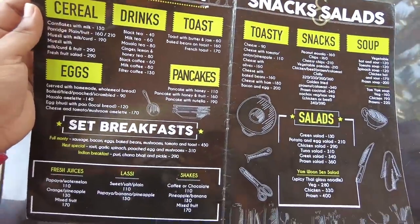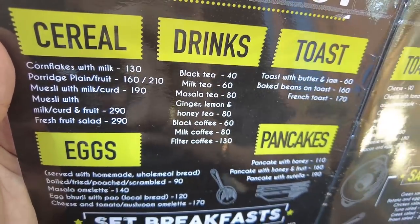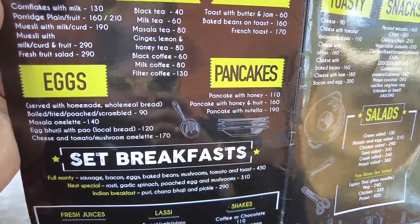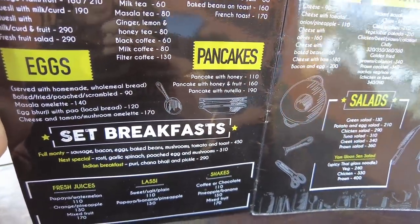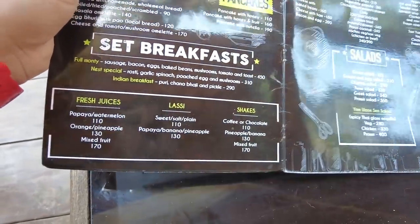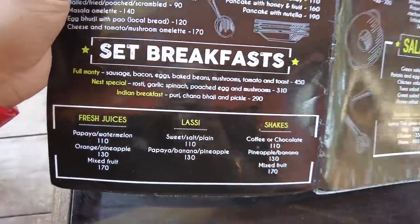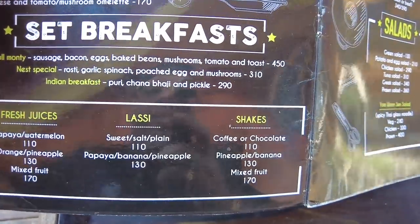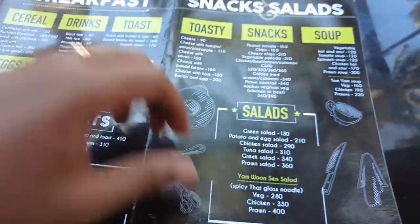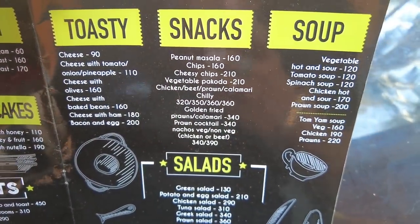Okay guys, so this is the food menu. Basically over here, first of all, you have the breakfast menu. If you can see the prices here, these are the prices of drinks, coffee, whatever. The prices are very decent compared to most shacks in Palolem, because in Palolem they are mostly quite expensive. Here, see, pancakes are only 110 rupees. The set breakfast is 450, but that's the full breakfast with sausage, eggs, bacon, etc. Indian breakfast is only 290 rupees. Juices, everything are available. You have snacks, salads, and soup.